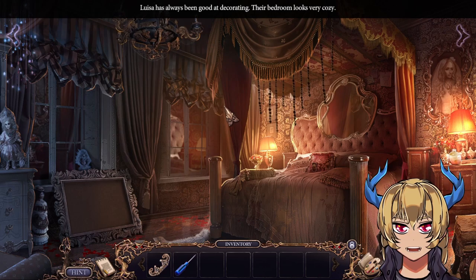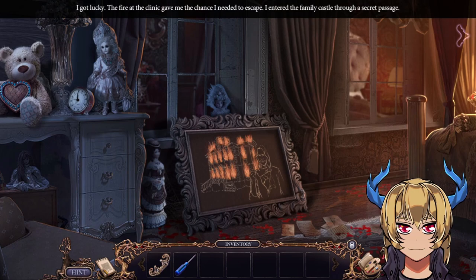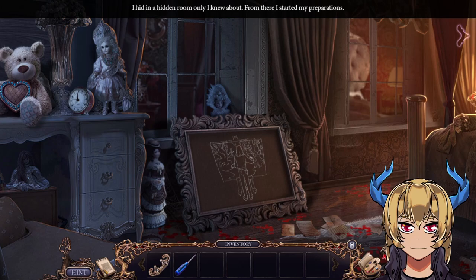Luisa has always been good at decorating. Their bedroom looks very cozy. I got lucky. The fire at the clinic gave me the chance I needed to escape. I entered the family castle through a secret passage. I hid in a hidden room only I knew about. From there, I started my preparations. Oh.